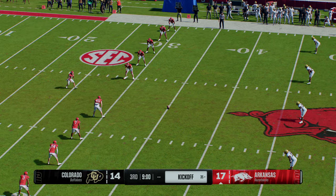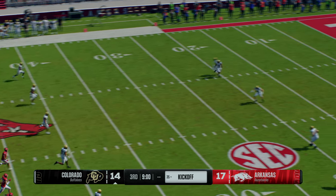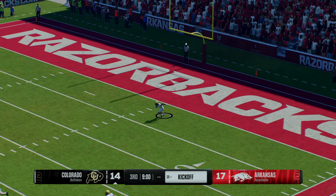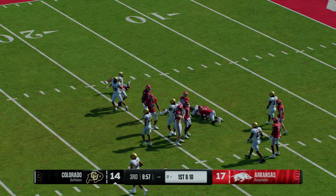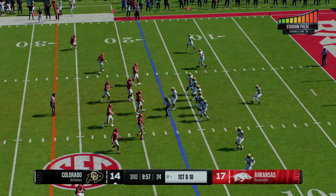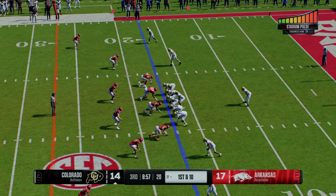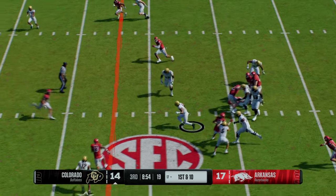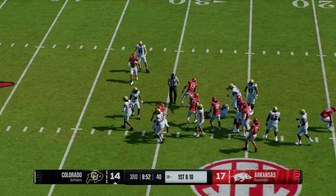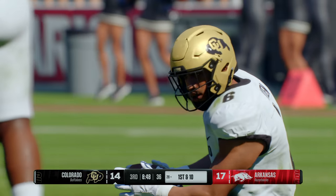The Razorbacks will kick it off to start the second half. And he takes this from inside the five. Didn't find any crease in that kickoff coverage, and he'll be stopped at the 17. Colorado has the ball back, and the Buffaloes hoping to put their team in prime position on offense. Past the first down marker and still running. And he's brought down after a nice game.